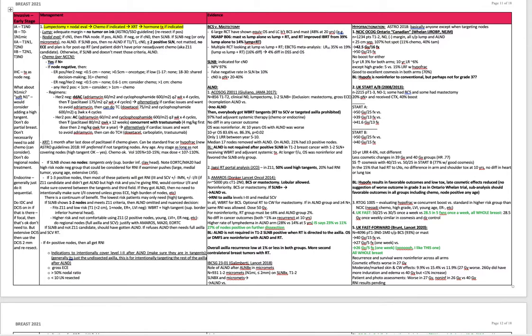There's a continuum of benefit. The lowest risk patients may only need high tangents. Again, if sentinel node biopsy shows 1 to 2 nodes and meets ACOSOG Z11 criteria, then axillary lymph node dissection can be omitted and it's a nuanced decision. They fit Z11 and low risk, meaning a T1 tumor less than 2 centimeters, only 1 positive node, ER positive, LVI negative. You can do whole breast and high tangents where the superior border is at the inferior humeral head.